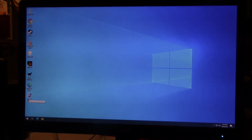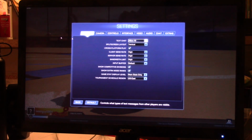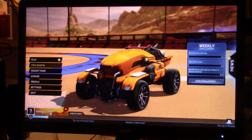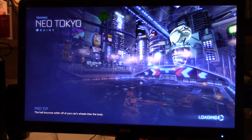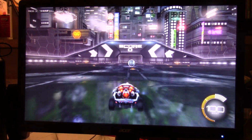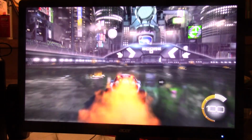But since I figured out how to do this through Steam, let me bring up Rocket League. Give me 1 second. Rocket League has some crazy long load times on here. Again, it's high quality. Right now we're running about 30 frames per second. So let's do a casual, oh wait, hold on. Training free play. So the ball seems to be almost locked at 30 frames per second. It does seem to go just a hair under 29 and 30.